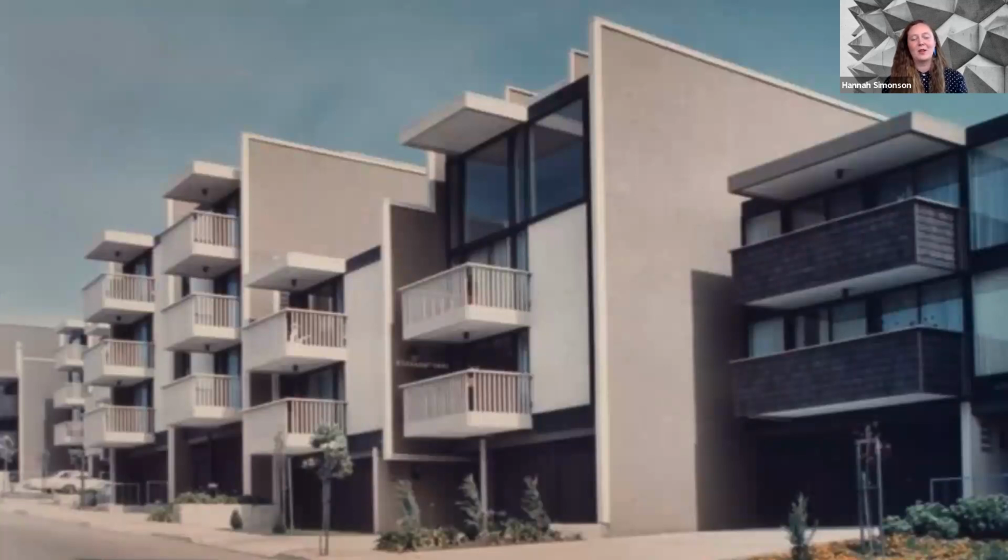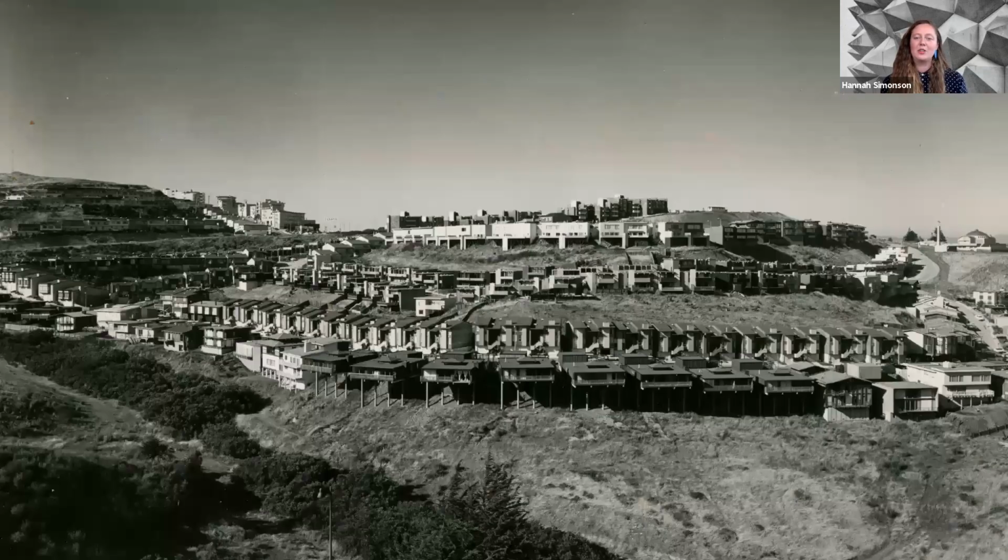These are condos by the local firm Cohen and Leverson that are located along Diamond Heights Boulevard. And they exhibit some classic tenets of modernism. They have geometric massing, the flat roofs, cantilevered awnings and balconies. But there's this distinctly Bay Area regional flavor seen in the use of wood shingles and expressive glazing that connect indoors and outdoors, just like Roger Lee in a way.